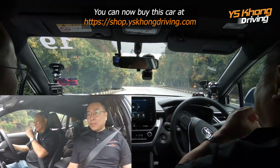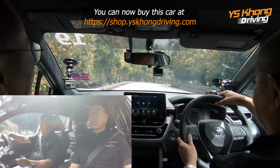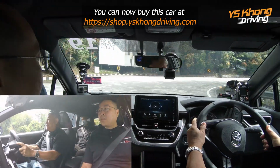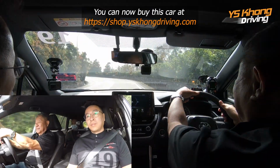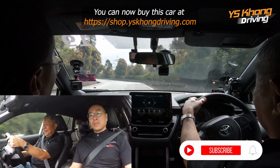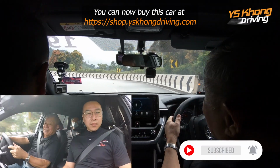Smooth, smooth. Take the line. Now you notice there is a bit of roar on the CVT because we are actually maximizing the gear, but the car is actually quite silent, surprisingly. And check out the handling, because this is a handling test. Let's see how it goes.